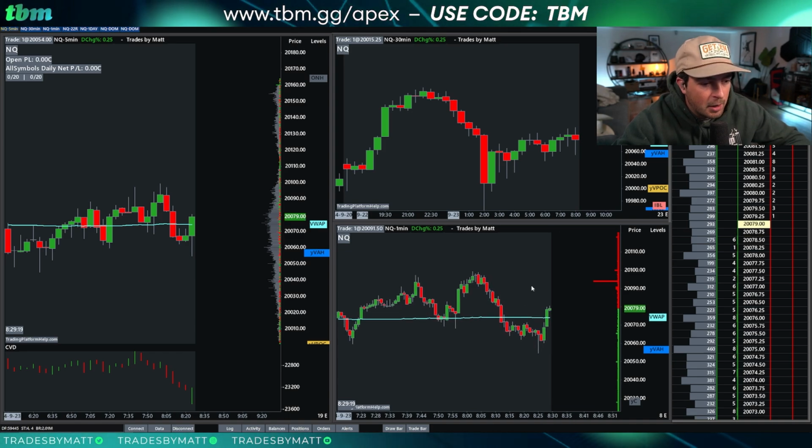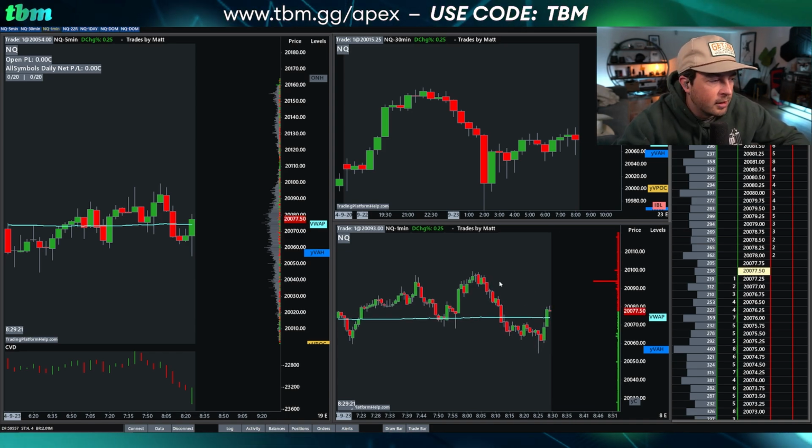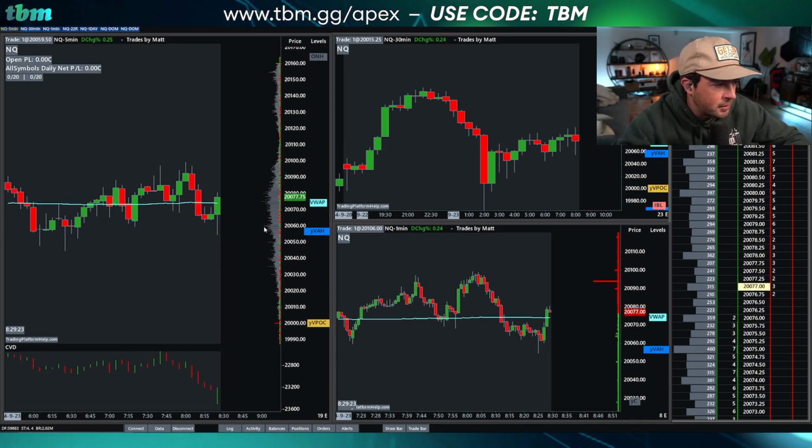That being said, VWAP open, we know how that goes. Potential for some choppity chop.